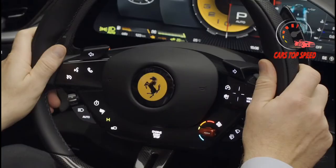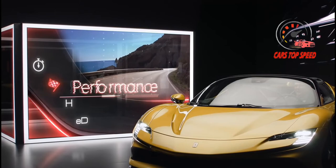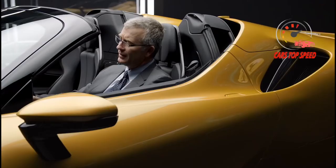When you select Performance, you nourish your sporty attitude. This is great for amazing driving on winding roads or for track racing. The system prioritizes the battery charge. The car is therefore ready for an immediate sharp request for power.